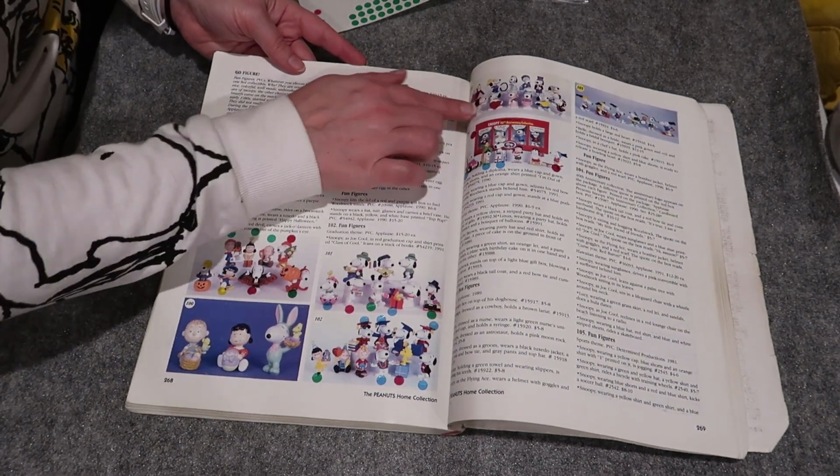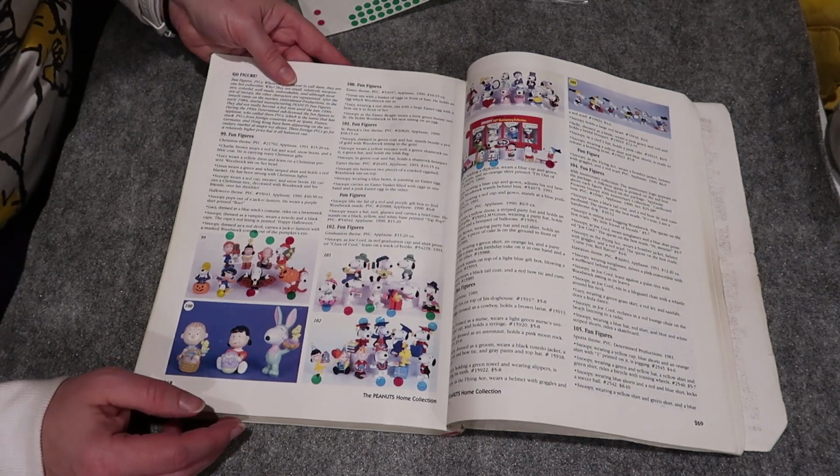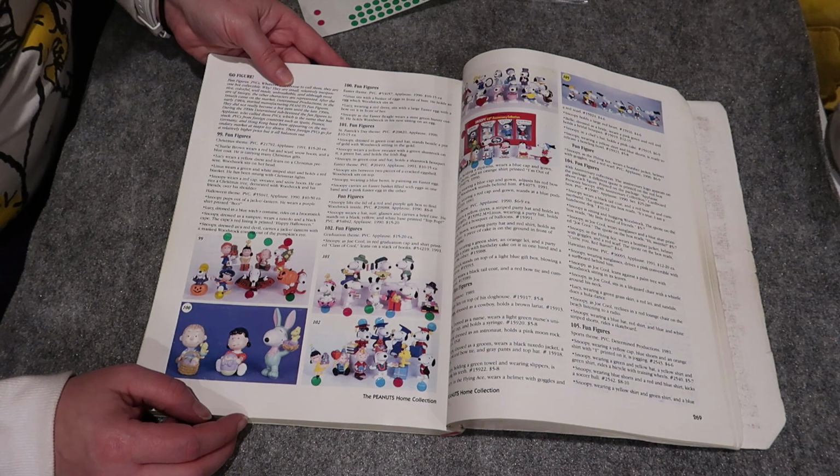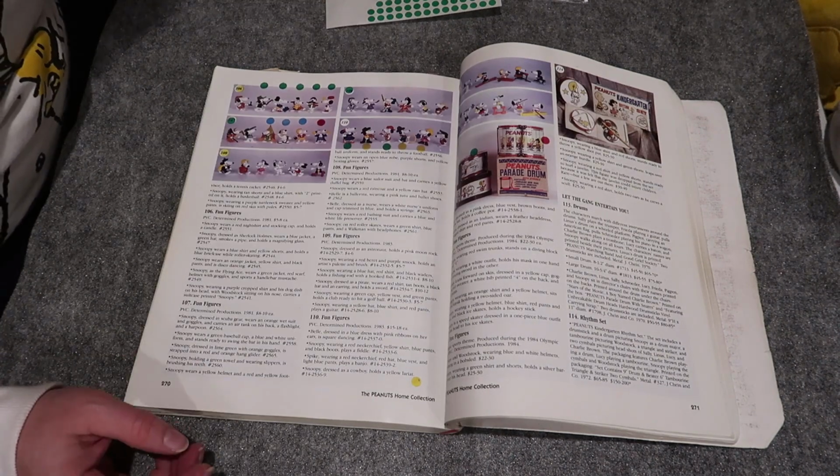So that's my quick tip for all you collectors out there looking to keep track of all the goodies you have. Well, I hope you enjoyed looking through the Peanuts collector guides with me.